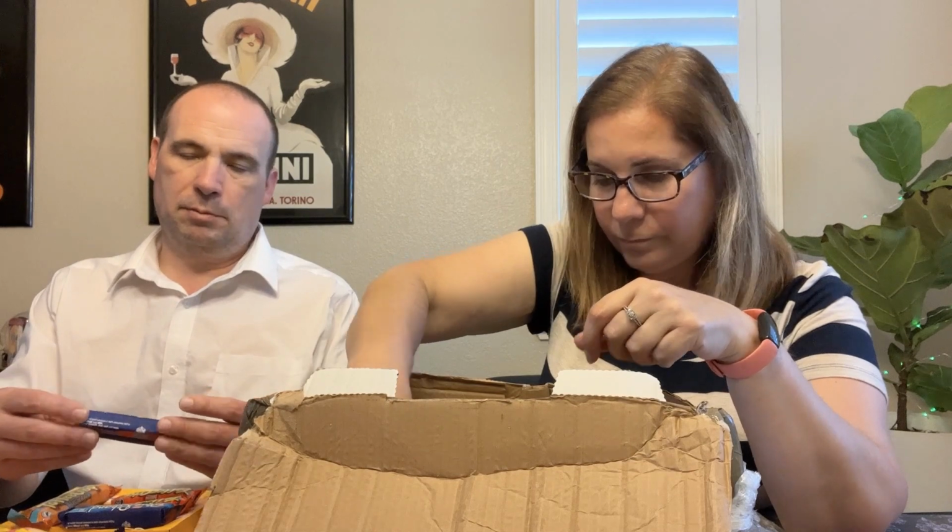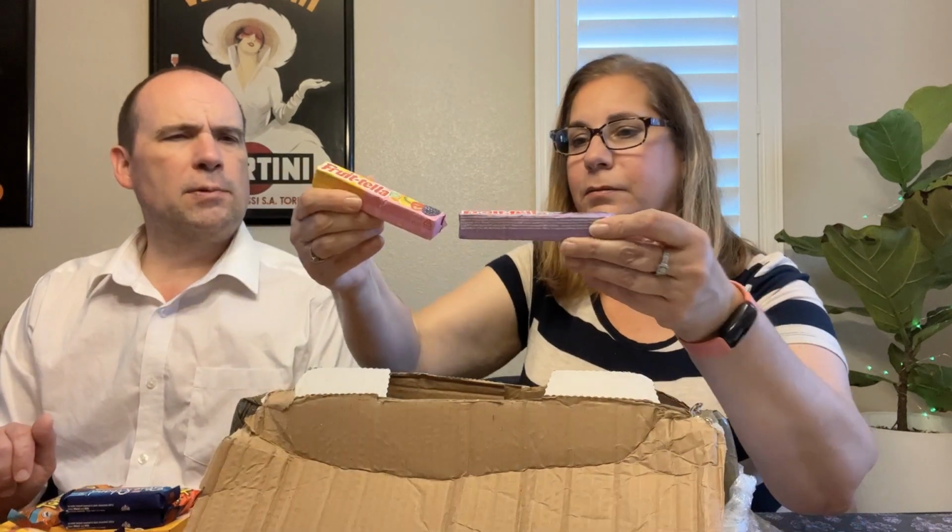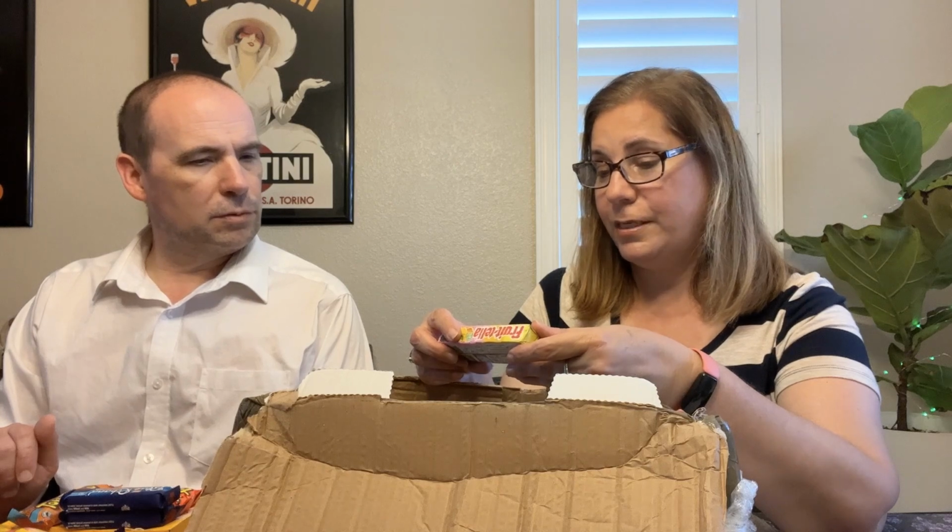And another Blue Ribbon. I have Blue Ribbon Dark. Love dark chocolate. And we have a couple Frutellas here. Have you had that before? I know, I was trying to look. It does not look familiar. It reminds me of other things that we've tried, but I don't recognize this brand. So we'll have to see about that.